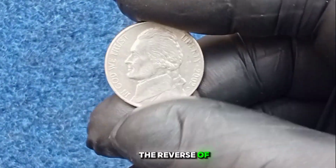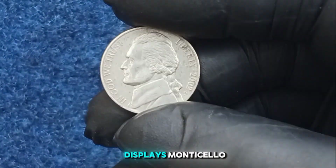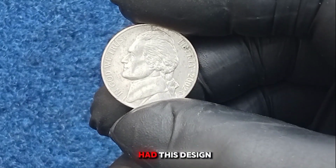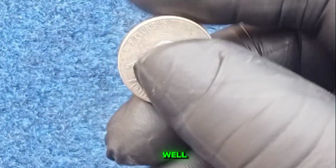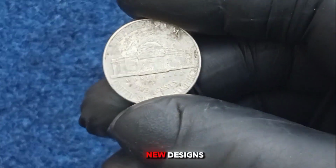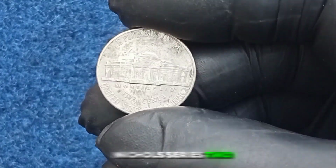Reverse, back: the reverse of the 2002 nickel displays Monticello, Jefferson's plantation home in Virginia. The coin has had this design since 1938 as well, though the 2004 to 2005 Jefferson nickels featured new designs as part of the Westward Journey nickel series.